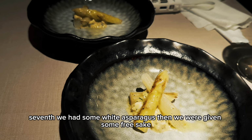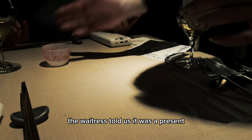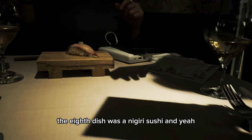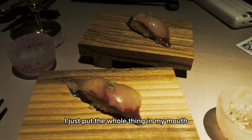Seventh, we had some white asparagus. Then we were given some free sake. The waitress told us it was a present, but then I mean we saw her giving it to every customer in the restaurant, so. The eighth dish was a nigiri sushi and yeah, I just put the whole thing in my mouth.